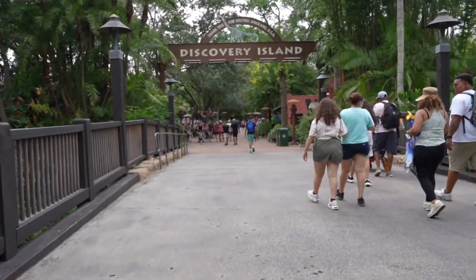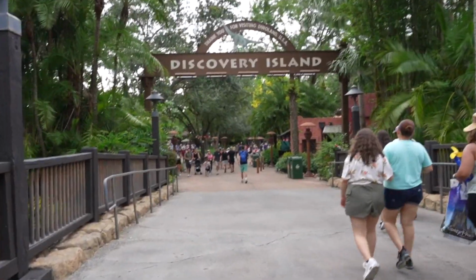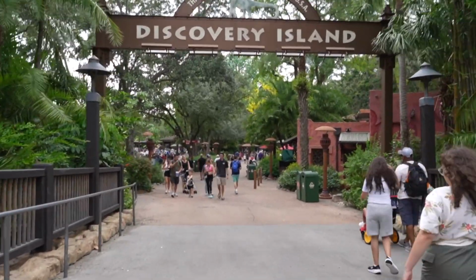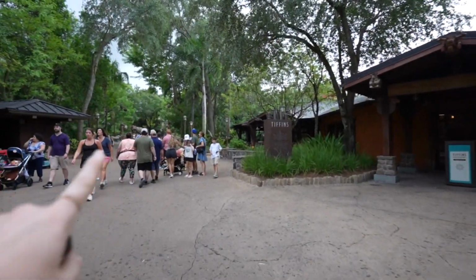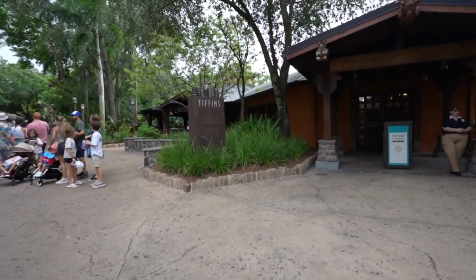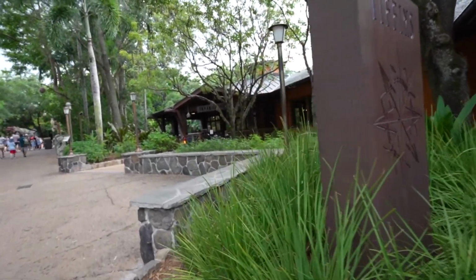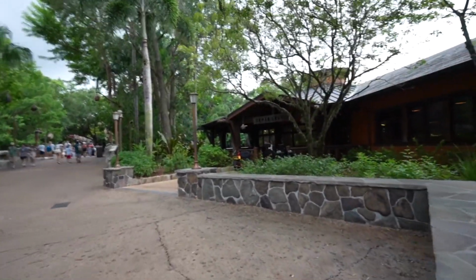But we have one more place to get to, which is near Pandora. Well, actually 2 places if time permits. It's already past 6. We are right at the entrance of Pandora. Pandora's right there. Tiffin's is right here. But what I'm talking about is Nomad Lounge, baby.